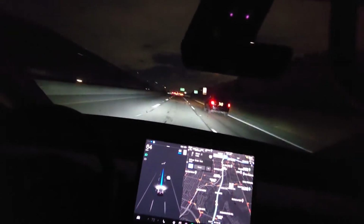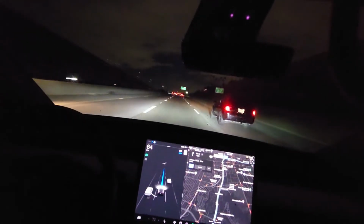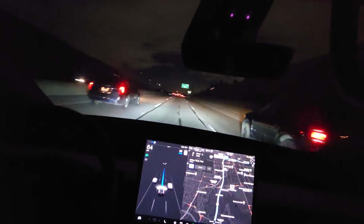Well, that's interesting. Okay, it moved over when there was the police there. I think it moved over because the car was too slow.